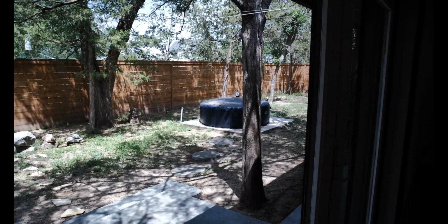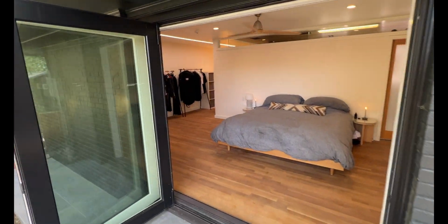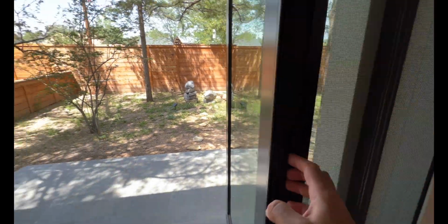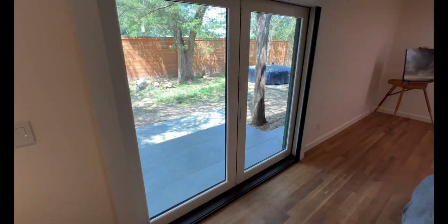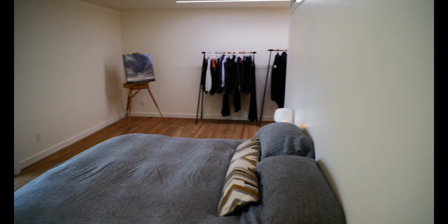The really big feature of the master bedroom is the big door that can open all the way. It has a screen that can come across, so it almost turns the bedroom into a screened-in porch. And then that door opens out into a private courtyard where we have a hot tub and a lot of great trees, and it's just a beautiful, beautiful space at almost every time of day.